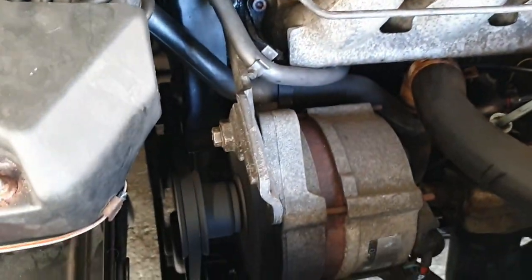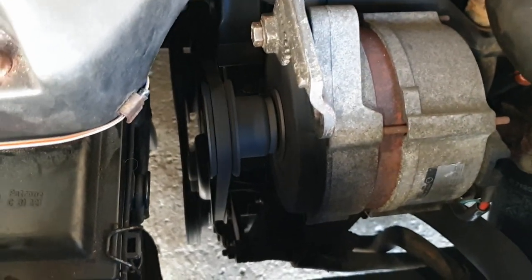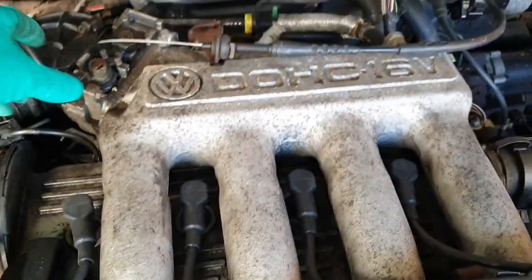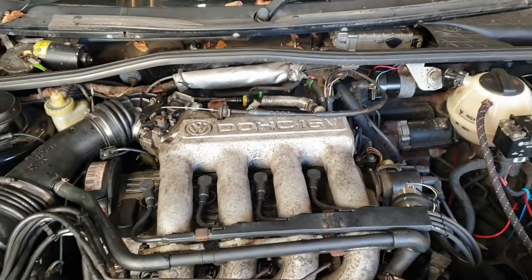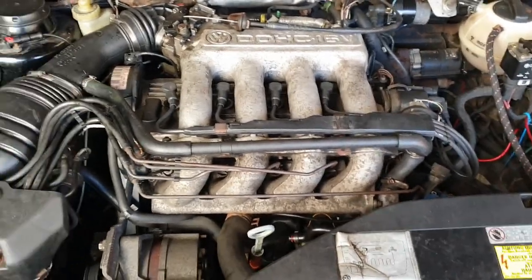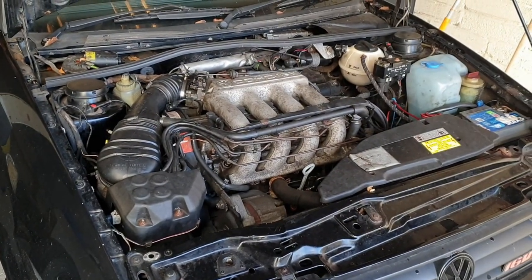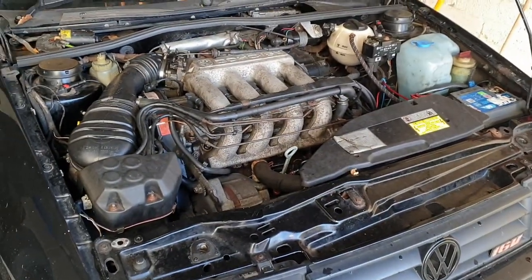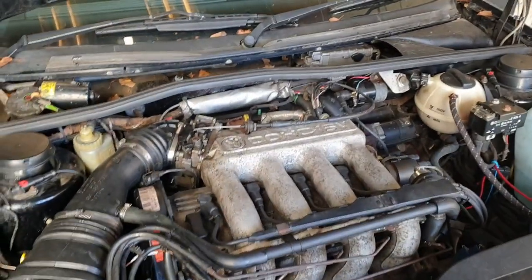Sounds pretty good. It's a little rattly from somewhere. Sounds like a bearing on something, but the actual engine sounds lovely. Okay, we're still happy. Just a little tiny rattle. But it's a '92, 27-year-old car, and it's the 2-litre 16 valve.